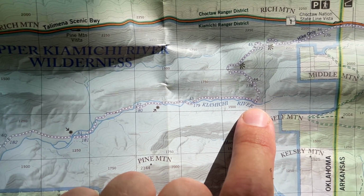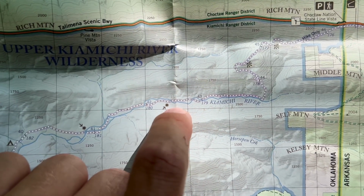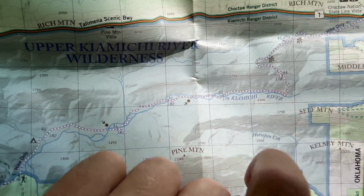All right, I am right here and I have just napped, and I think it's time to explore this area along the Kiamichi River and the Ouachita Trail. So we're going to set out.